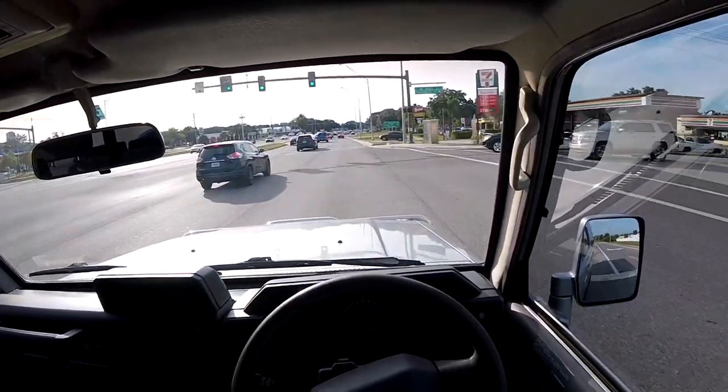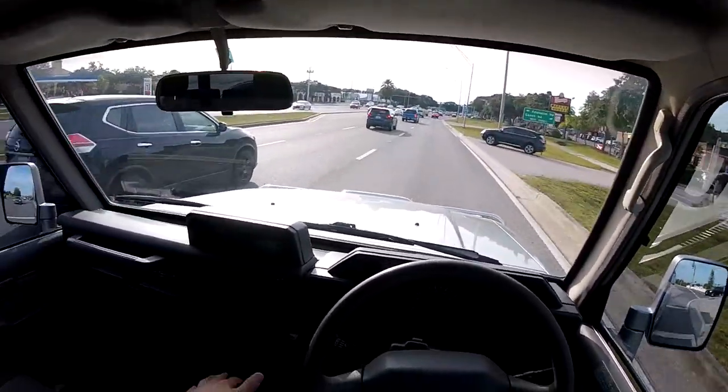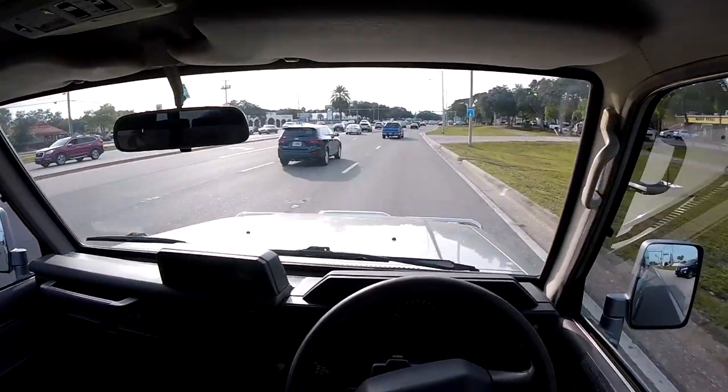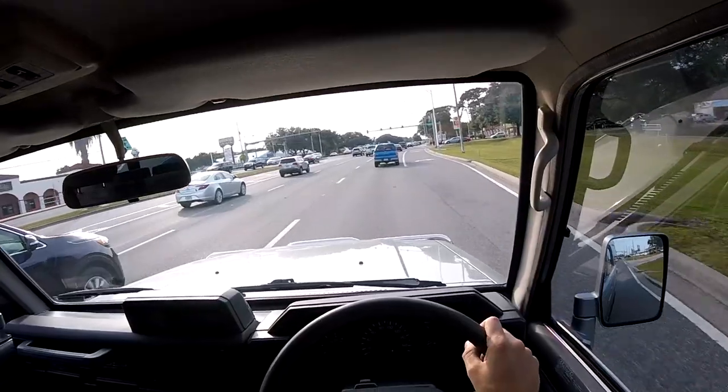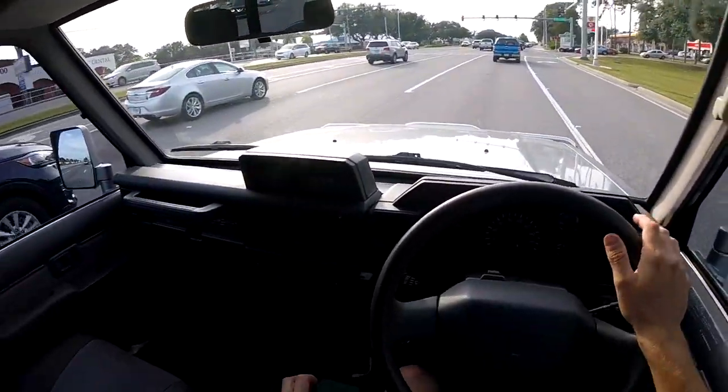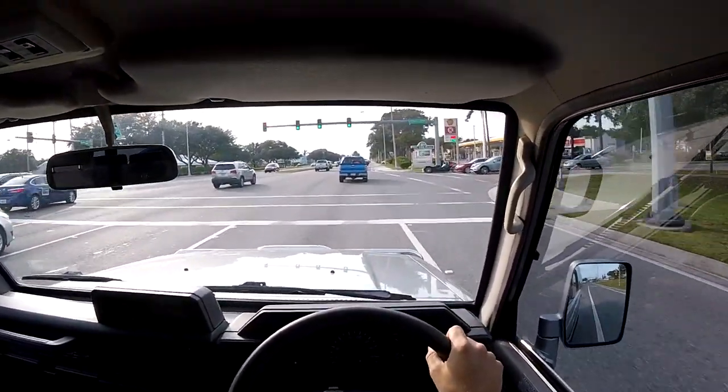Prados drive too, with the manual. I don't know if you can see how comfortable I am flipping it. It's just nice. It's nice to drive a big, comfortable, solid vehicle like this with a stick.